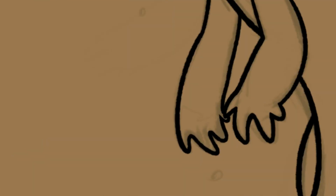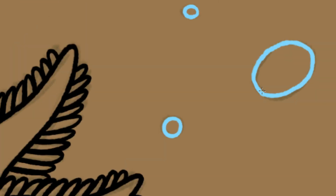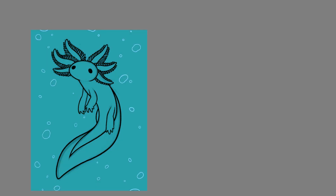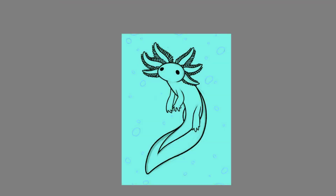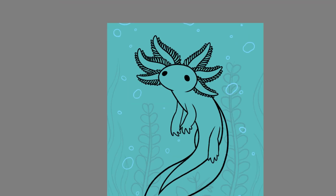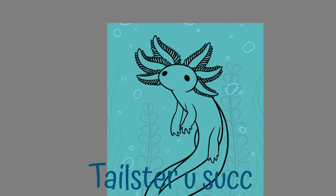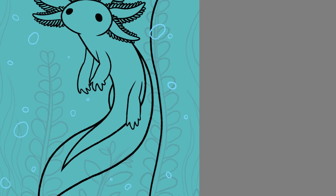I added bubbles. I don't really know why. After I drew the line art for the axolotl, I didn't really know what to put for the background or in front of it, as a foreground, I guess. I had a lot of trouble deciding stuff in this because I had so many ideas. I woke up really early in the morning and didn't go back to sleep, and this is what I ended up drawing in that time.